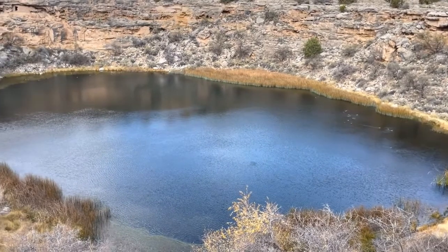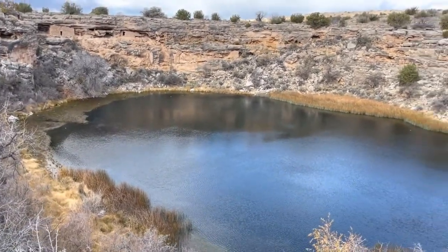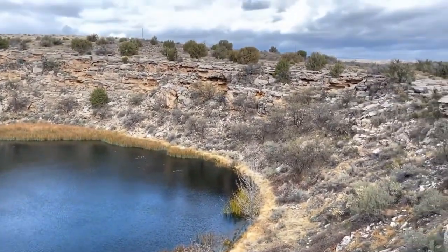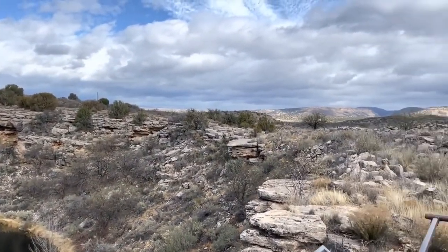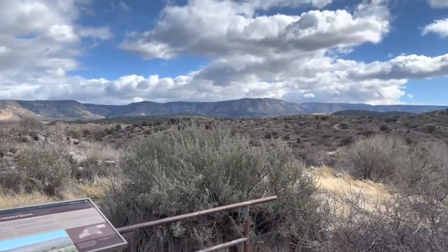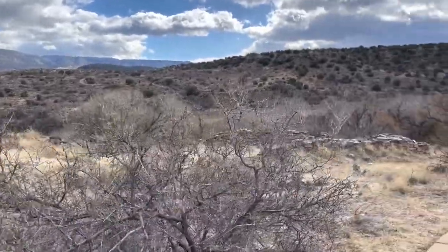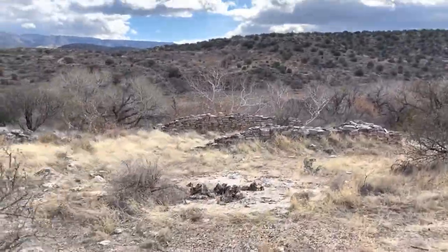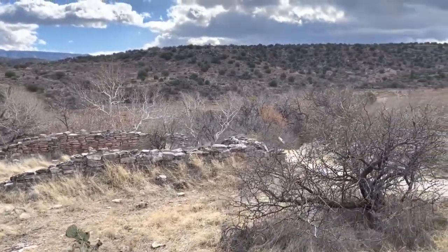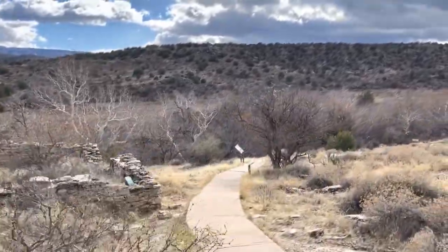And here's one more look at the Montezuma Well before I head on down to show you where the water goes from here. And while we're at it, just take a look here at the beautiful lush Verde Valley. It is a little bit more straw colored right now than normal because it's December. They've already had a couple frosts up here that kind of send the plants into dormancy for the winter months, and all the trees have lost their leaves, but nonetheless quite a beautiful lush valley here.